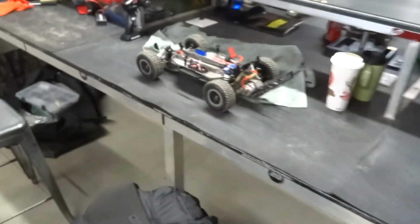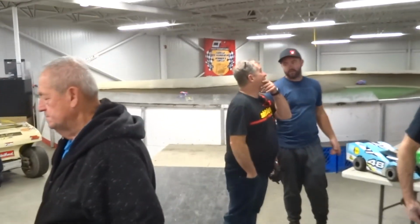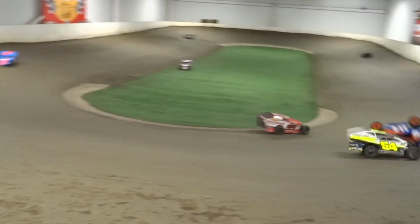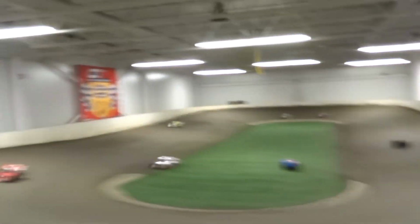The cars are Slashes with Mud Boss bodies on. And this is an example of oval racing. Whoa! Yeah, so this is happening simultaneously to us having the race upstairs.